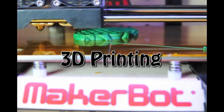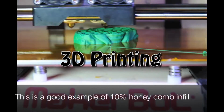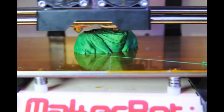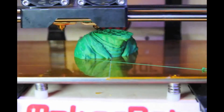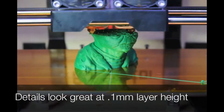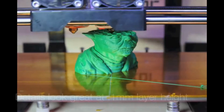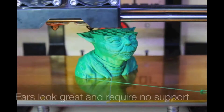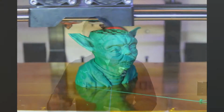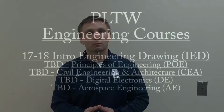Along with Introduction to Engineering Drawing, there are several other engineering classes that may in the future be offered here at the high school levels. There are Principles of Engineering, Aerospace Engineering, Digital Electronics, Civil Engineering and Architecture, and a few others. I know over the course of several years we will be implementing new different classes each year. So Introduction to Engineering Drawing is the base class that you need to take to be able to take some of those other classes.